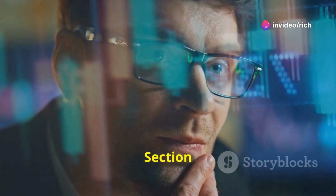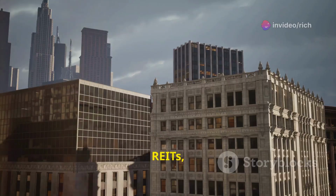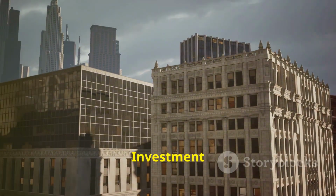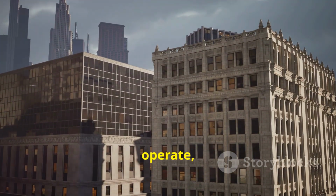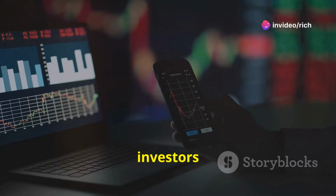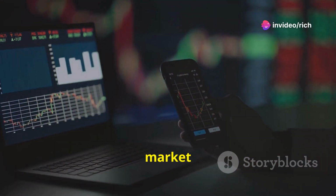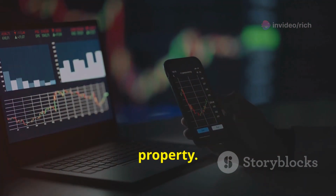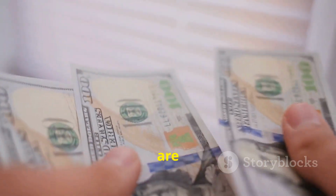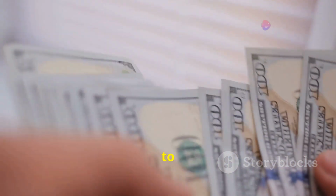Section 6. REITs and their role in a portfolio. REITs, or real estate investment trusts, are companies that own, operate, or finance income-generating real estate. They offer investors a unique way to diversify their portfolios and gain exposure to the real estate market without directly owning physical property.